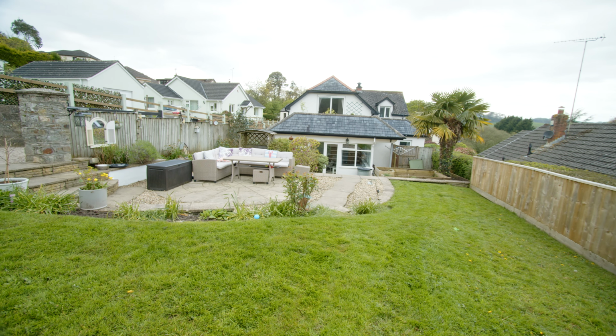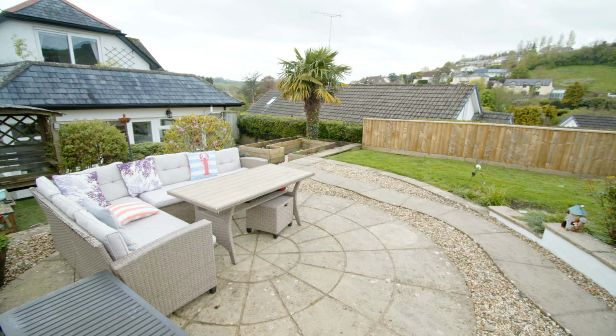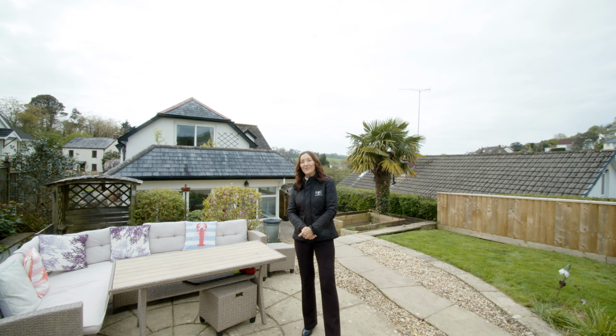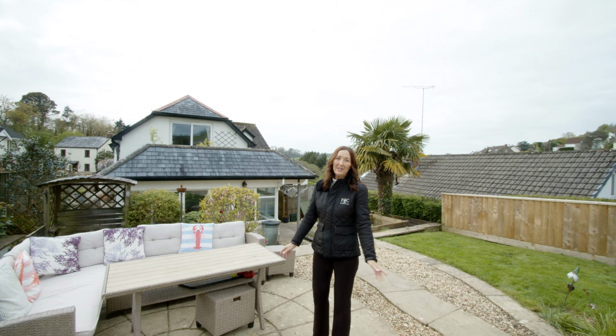The rear garden to the property offers various patio areas ideal for outdoor dining and gatherings, and offers an excellent degree of privacy. So I'm sure you will have loved looking around this property with us today.